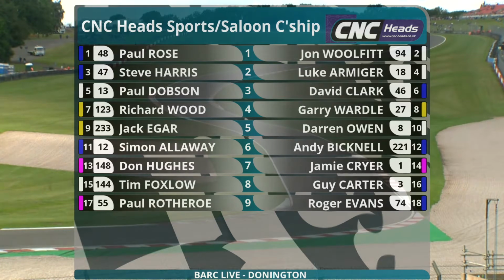Pole position goes to the regular overall race winner. There are several classes in this championship determined by engine size and power. So it's the regular overall race winner Paul Rose in his Seeker sports car who takes pole position alongside number 94 John Wolfett. He's in a Spire GTR sports racer. Second row, the second Seeker, driven by 47 Steve Harris alongside Luke Armiger, number 18 in his Space Frame Vauxhall Tigra clone. Basically a national hot rod from the short ovals racing on the circuits.